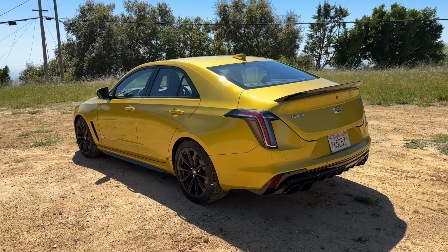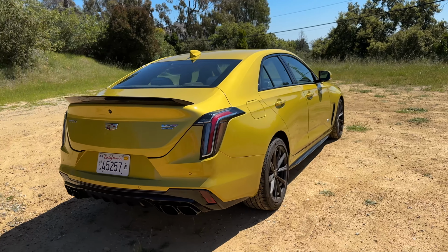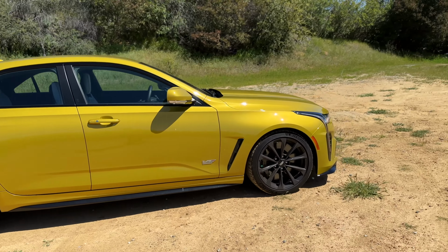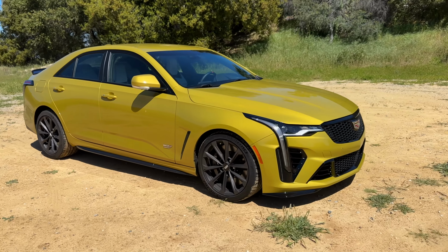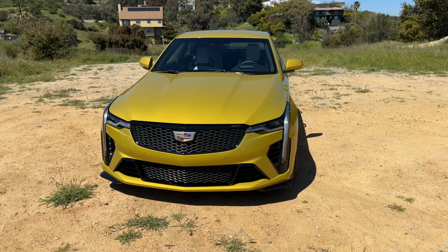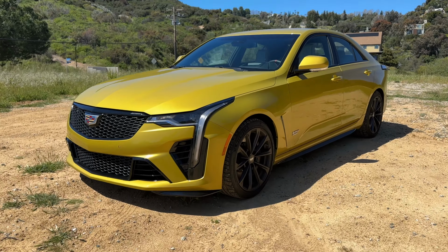For those of you who have missed a chapter at Cadillac, the ATS-V was replaced by the CT4-V Blackwing, and the CTS-V was replaced by the CT5-V Blackwing. Visually, I think the CT4-V Blackwing looks awesome. If this was my car, they do have an optional carbon fiber front splitter, as well as dive planes, rocker panels, and a nice carbon fiber rear wing that I think makes it look a lot more aggressive. This is cyber yellow metallic, which looks pretty crazy. Let's go ahead and hop inside.